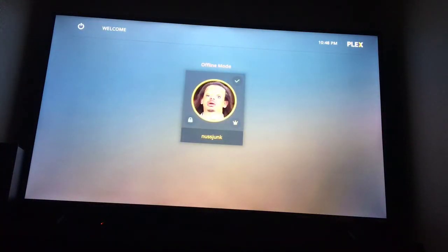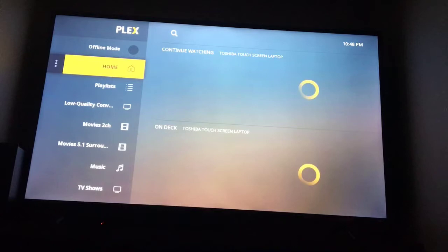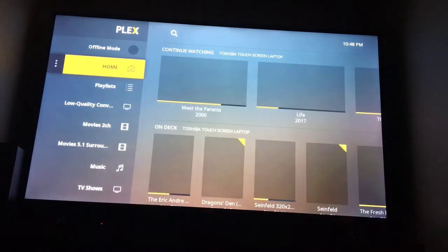It's in offline mode, so I believe my server is not connected online right now because it is connected to a VPN service and not my home IP. But if I logged into it, and I might be able to show you, and now you know my password, you can see my library.